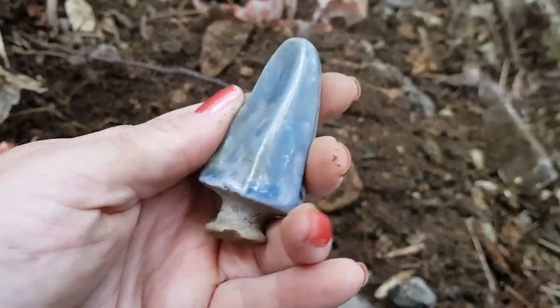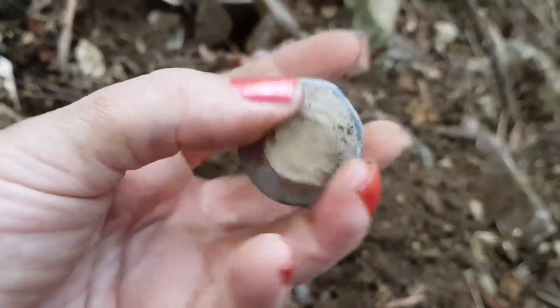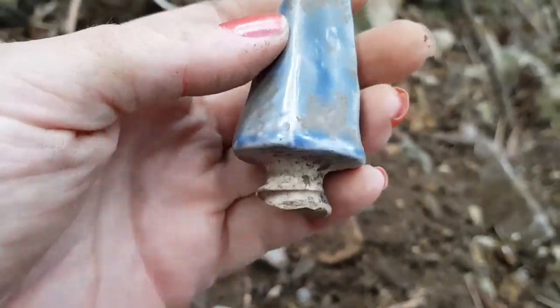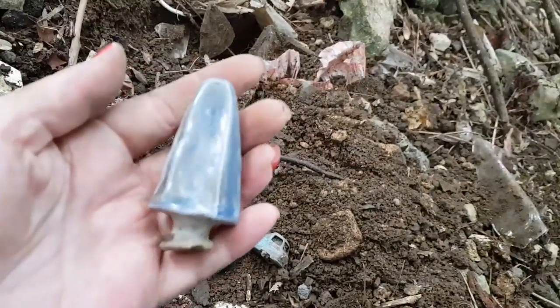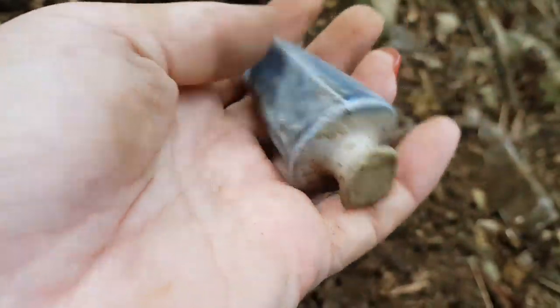Look at this. I don't know what this is. It's like a witch's hat to me. Some sort of stopper though, isn't it? Don't you think? It looks like it would have almost screwed in at some point to something. So if you recognise it, if you think you can help me out with that, let me know.